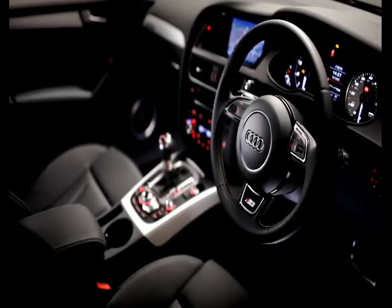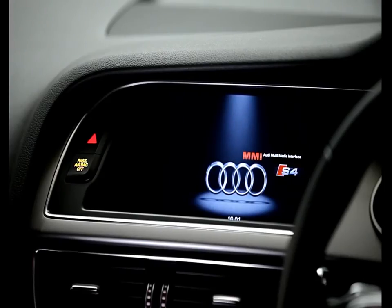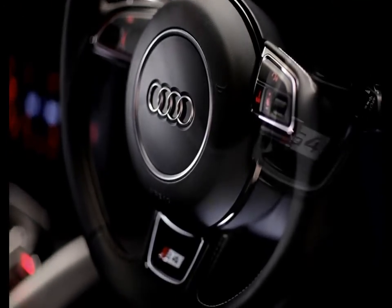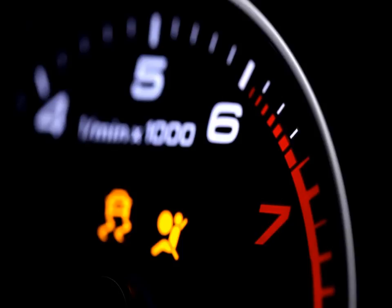On the inside, Audi's sporting heritage and attention to detail is immediately apparent. Standard equipment includes S-model embossed sport seats in leather and Alcantara, an S-model multifunction leather sport steering wheel, and S-model instrument dials.